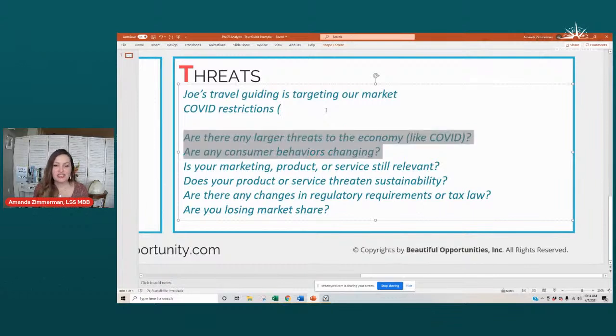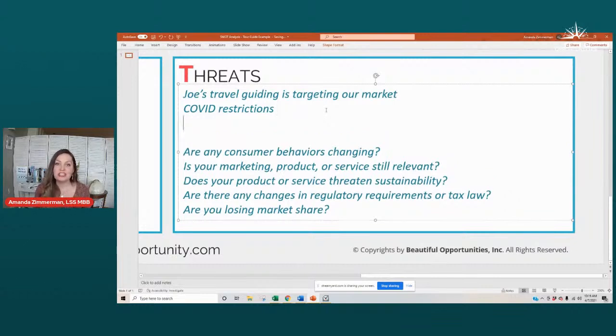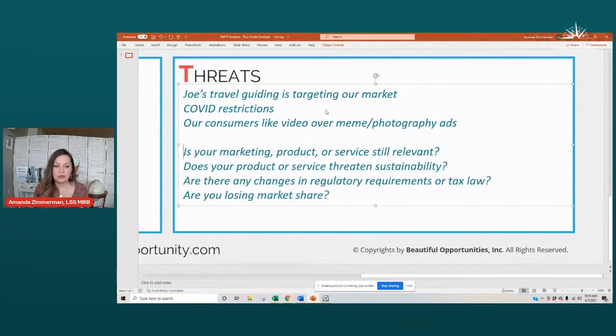So are there any consumer behaviors that are changing? This is another really great question, right? Are there things about our consumers that are changing? So maybe our consumers, it's kind of in that same marketing vein, like video over meme or stagnant advertising. So meme or photography, right? So maybe we need to do more video ads. How do we do more video ads out there? That's something that's changing with consumers.